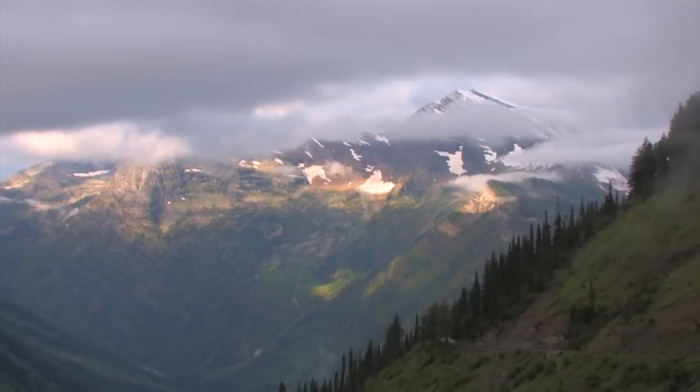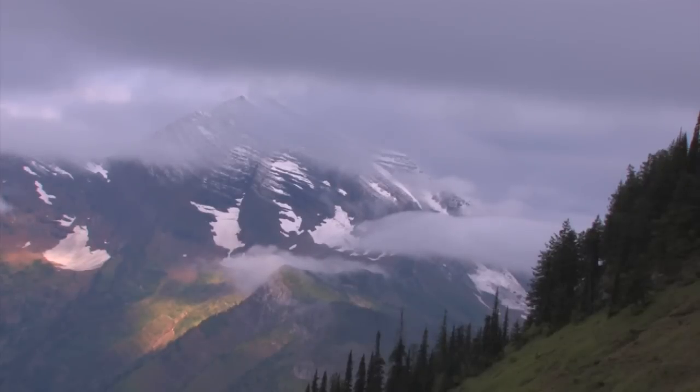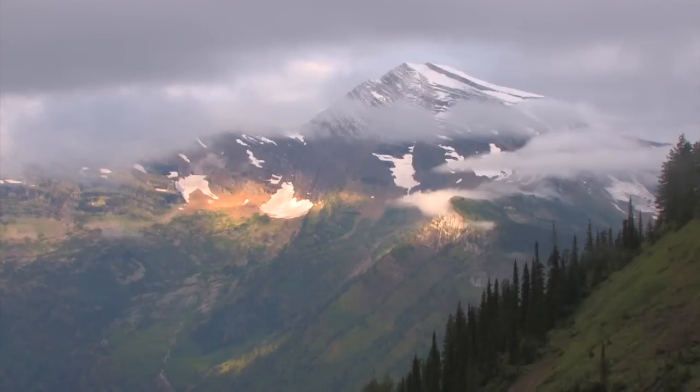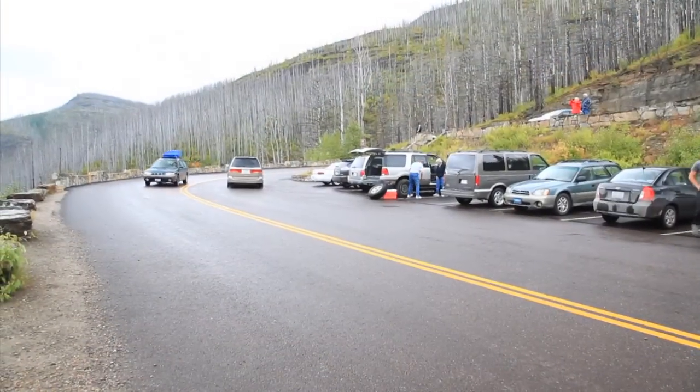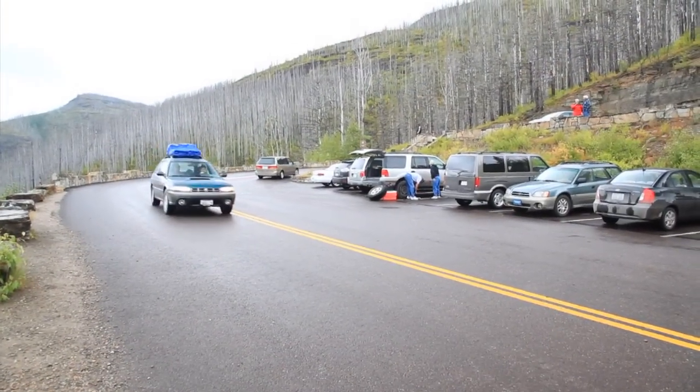Heaven's Peak is one of the better-known mountains along the Sun Road. Construction delays present an opportunity to spend a little time looking at it. Stop in the large parking area called The Loop.